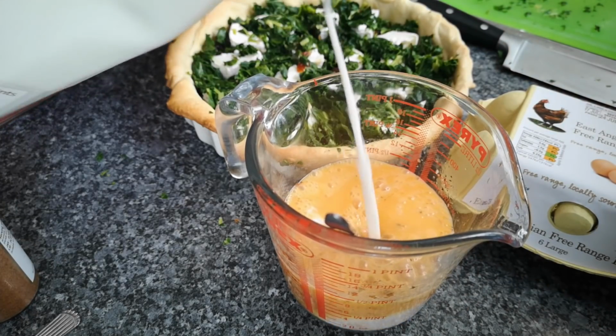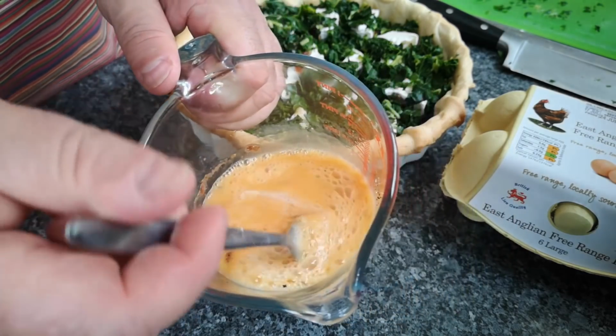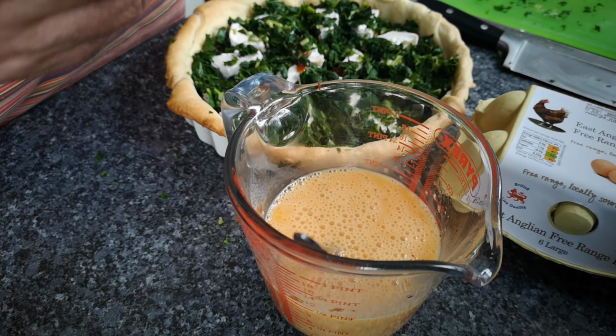Can have a little splash of milk in there just to loosen that a bit, because those eggs are really tight where they're so fresh. Do you know what? I'm going to have a tiny bit more mace in there because I really want to taste it.